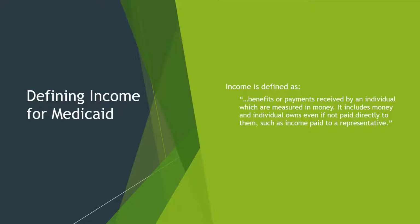Income is defined as benefits or payments received by an individual which are measured in money. It includes money that the individual owns even if not paid directly to them, such as income paid to a representative.